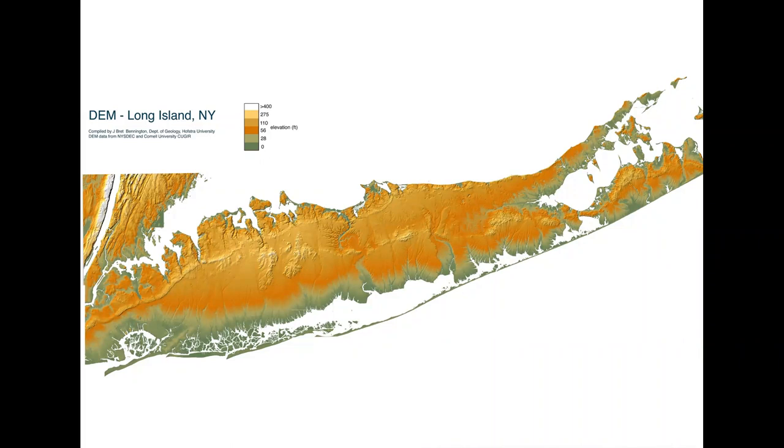So here's our digital elevation model, as I mentioned, and basically this is just to show the really interesting glacial history of Long Island. So as the glaciers pulled up and away from Long Island, they carved out these valleys, especially along the South Shore, that have now formed many of Long Island's creeks and rivers.